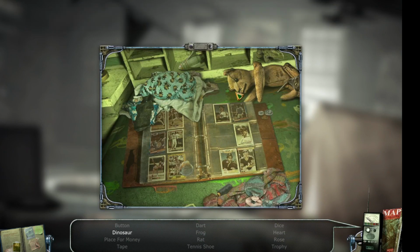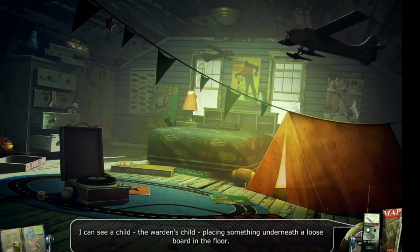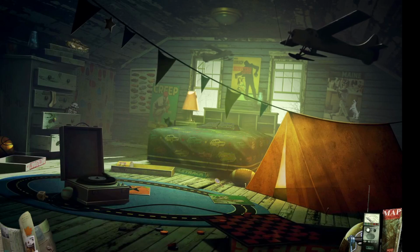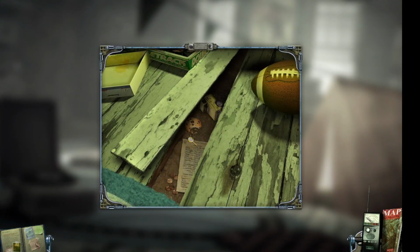Oh, dinosaur. Oh! Sure enough. I can see a child. The warden's child. Placing something underneath a loose board in the floor. Ah, yes, I see it. This could be a clue, detective. Nah, I'll just leave it. Not important. Aha! A cookie!